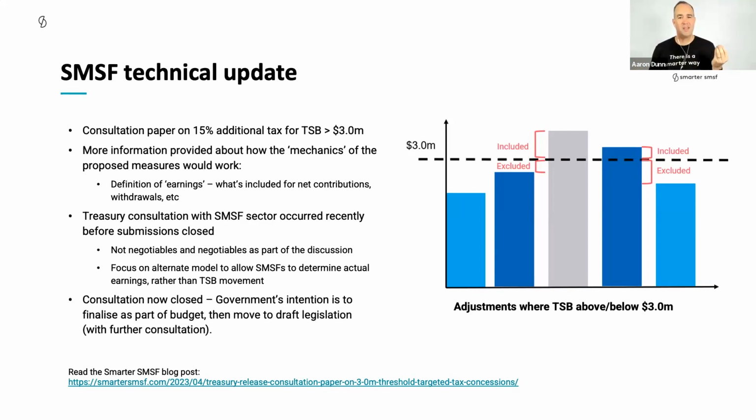So yeah, there's a lot of water to still go under the bridge. Quite clearly, the area of unrealized gains is front and center with that. So looking at these alternate models, accepting that the government is going to impose a higher tax, we therefore need to come out to something that we believe is fair and reasonable. So we put a blog post together on the consultation paper, so you'll be able to go away and have a look at that further if you want to find out more.